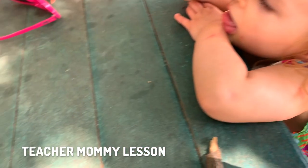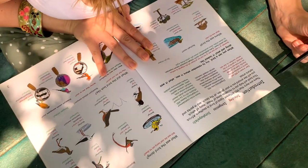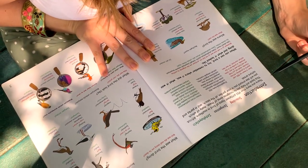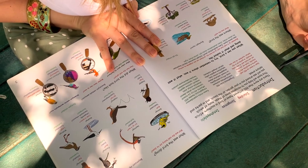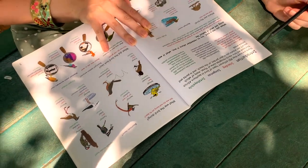More than 950 different types of bird in Southern Africa. This book will help you to recognize some of these, many of which you will see around you in your garden, at the beach, and in the parks and nature areas.